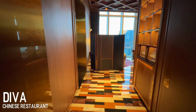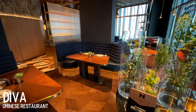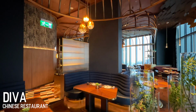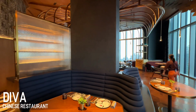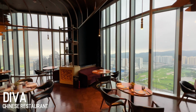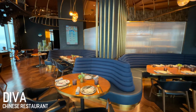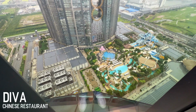The DIVA restaurant is their Chinese restaurant. Now, this one is my favorite restaurant. We didn't get a chance to eat here, but the interior design work here was my favorite out of all of the spaces. It's just stunning how they did the seating, the floor-to-ceiling windows, the lighting in the ceiling. It's very simplistic, and it seems extremely modern. If we come back, I would definitely love to eat here.